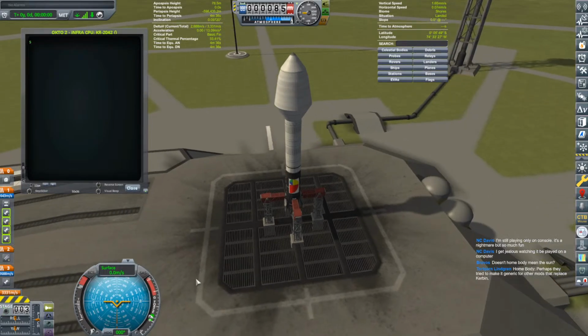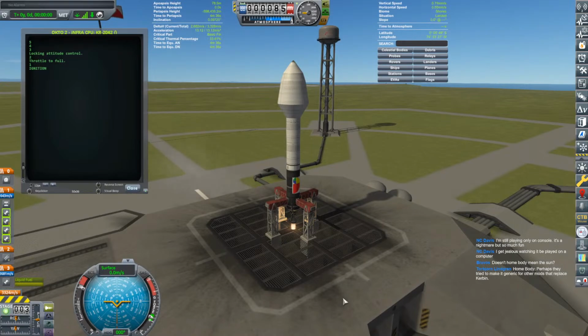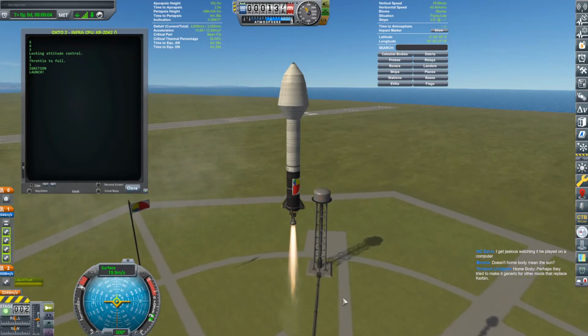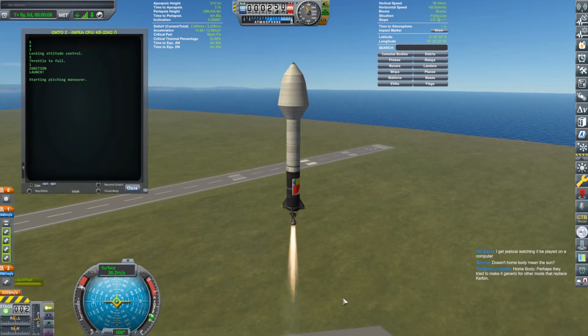So in the chat, it's said that homebody could just be a generic term to fit with other mods that don't necessarily have Kerbin, like Realism Overhaul, where the homebody is Earth. That makes a lot of sense, why it says homebody and not Kerbin.